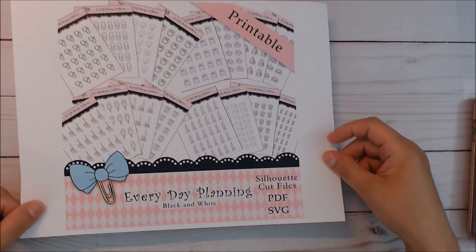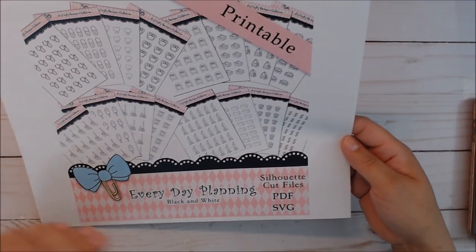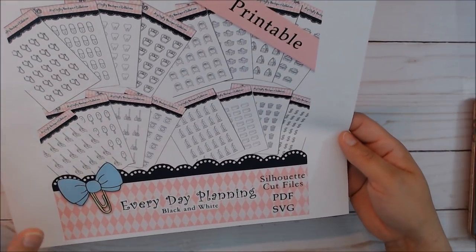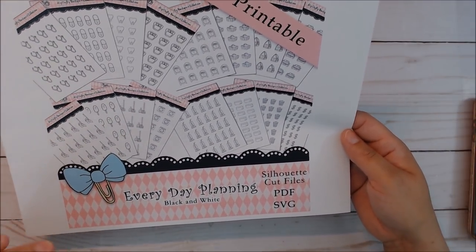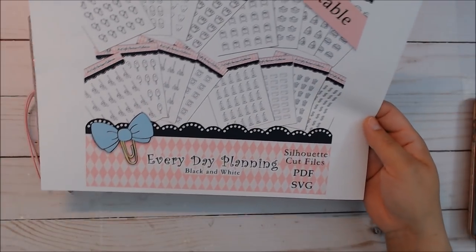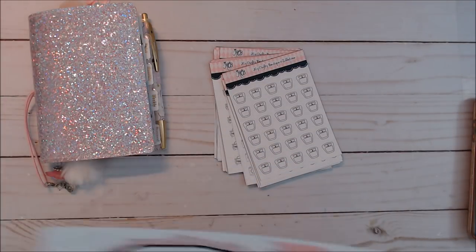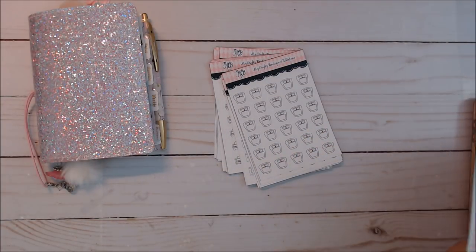It's a planner kit, and it's just called Everyday Planning. Black and white, real simple. You can color these if you want, you can foil them if you want. I'm going to use them as is. I've already had cuts. I printed and cut them out with my Silhouette Cameo and printed it with a laser printer.